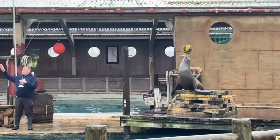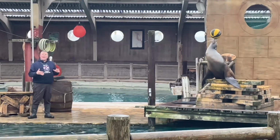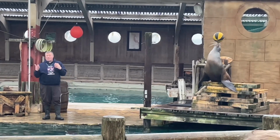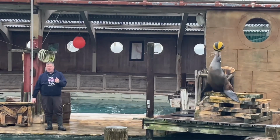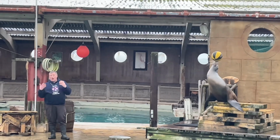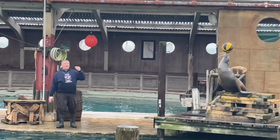It took our other sea lion Merlin a few years to learn how to balance. They're all different. People often ask me, how long does it take to train a sea lion? And you can't answer that question because they all learn at different speeds, they all have different skills, and no two are the same. Like us humans, they've all got different learning abilities, so we just work at their pace.